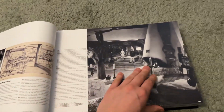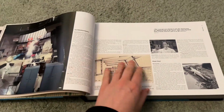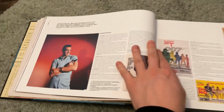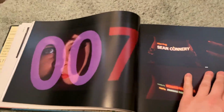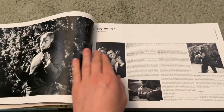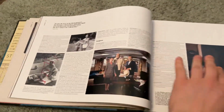You get sketches and promotional photos and behind-the-scenes photography. I mean, there's a lot to take in here. I know over the years they've had Bond encyclopedias, and Roger Moore's written books, and if you're the type of Bond fan like me that has an insatiable appetite for all things James Bond, this is the Bond Bible, basically. I've never seen a better Bond book, and I own many.